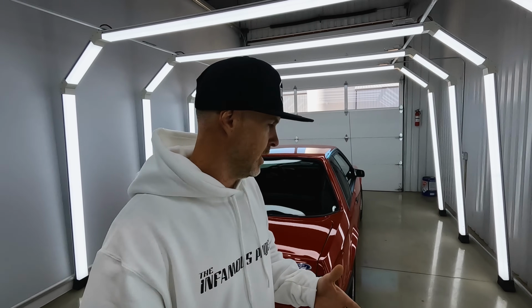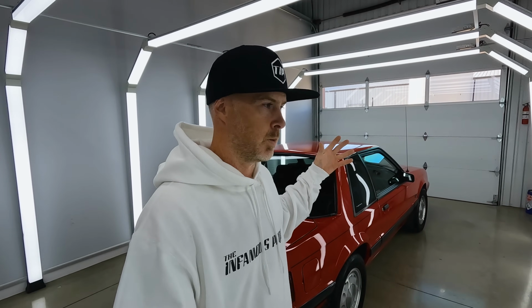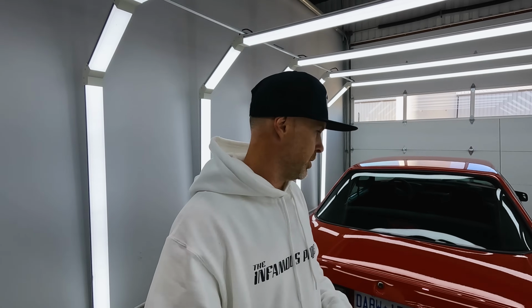So with that said, the car needed a little bit of a facelift and needed to get the attention to detail on it to really represent what this car in fact is. I do want to show you guys a little bit of, let's say, the oil to the vinegar right here.